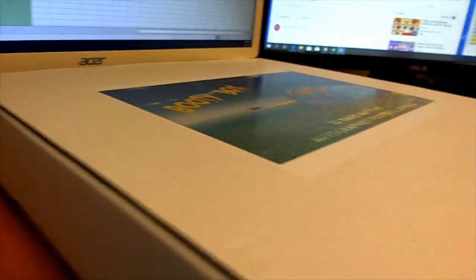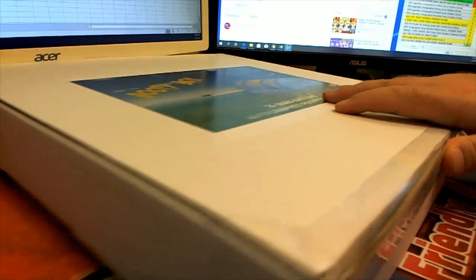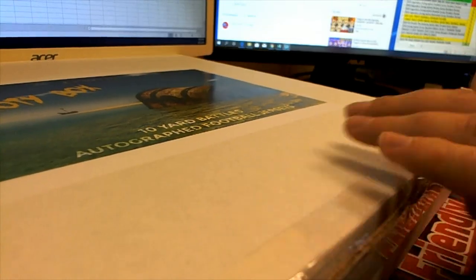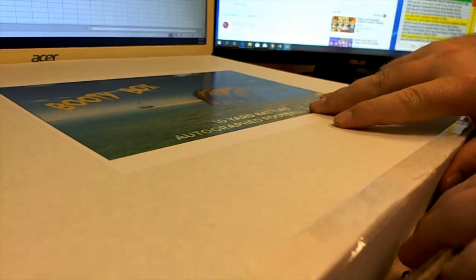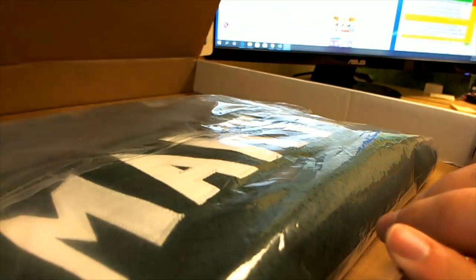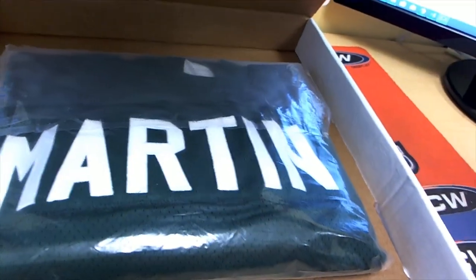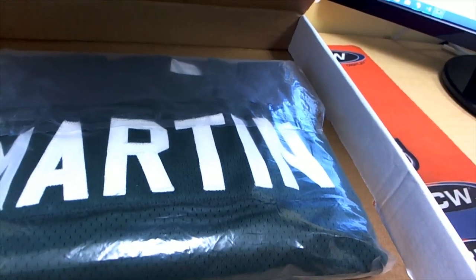They call it the Booty Box. Two left and XR indeed. Let's see what we got here. Ooh, what is this? If I was a betting man, I would say that's probably Curtis Martin, Jets, which is awesome.